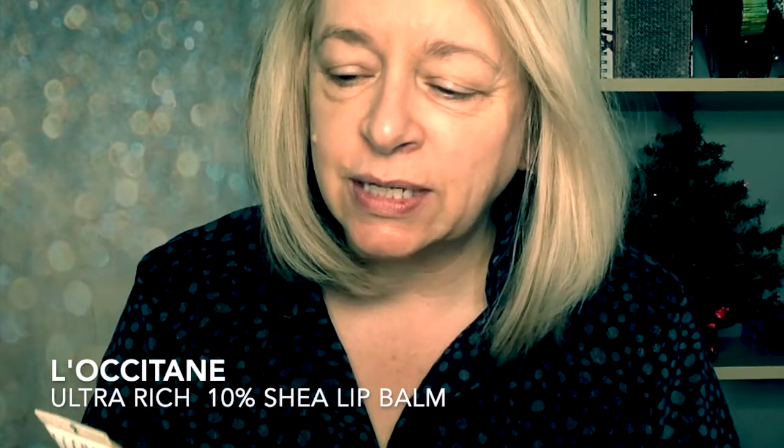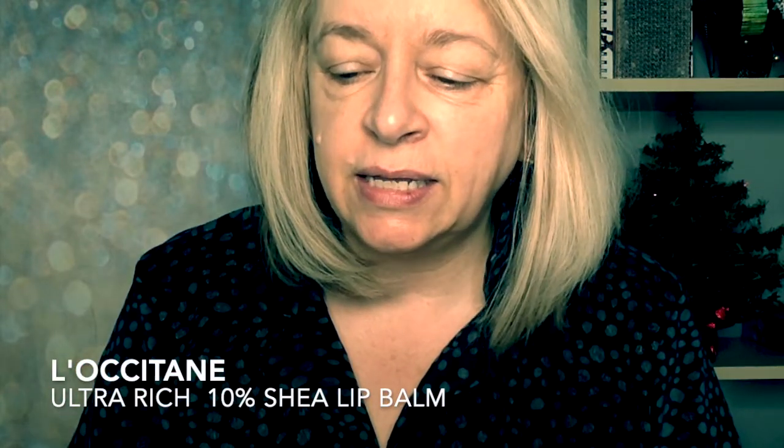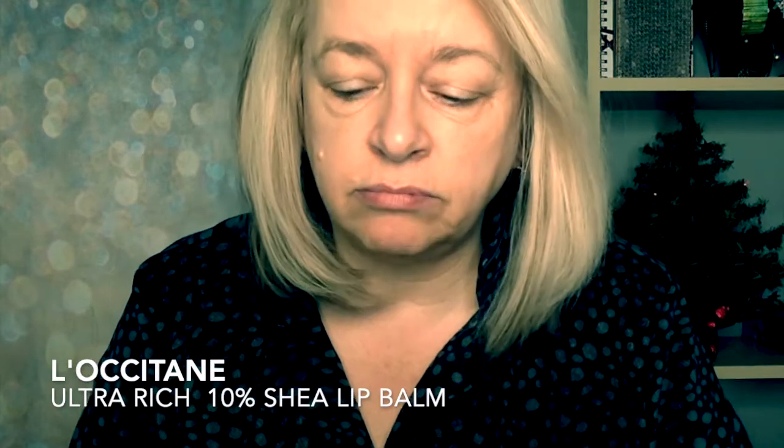And to get my lips prepped for whatever I'm going to put under my mask, I'm going to use this, which is the L'Occitane. It is their 10% shea butter lip balm, which I love. So I'll just slather that all over.